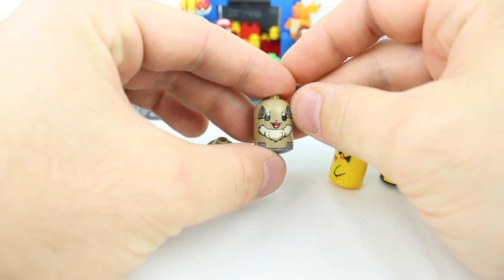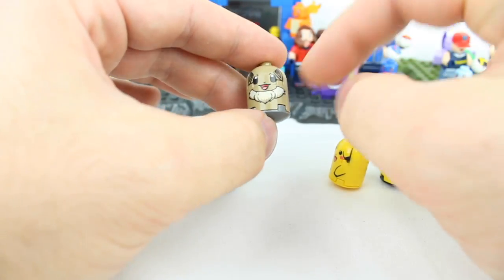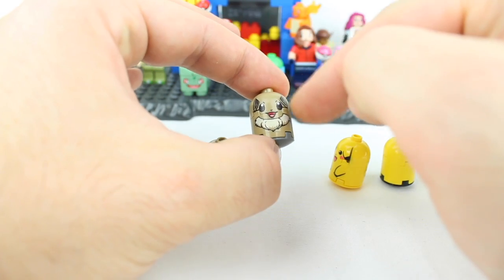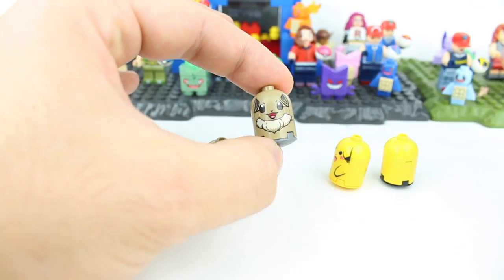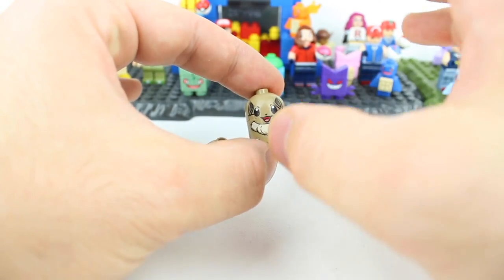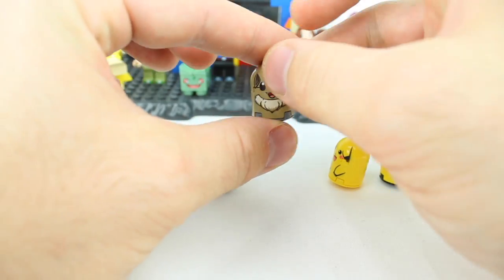Next up we have Eevee, and Eevee, same thing. They use this tan colored Lego right here, and they do a great printing job on it. Now, one thing I do note is that they put the ears facing downwards, which makes sense why they did that, because there's no way to flip them upwards and keep them all the same. I love the coloration. Same thing, they got some nice shadows down here.